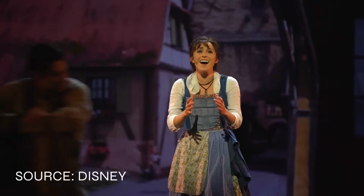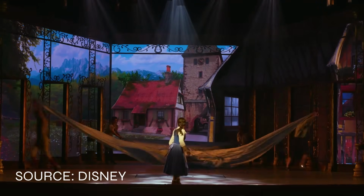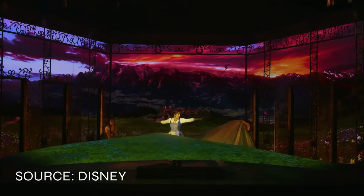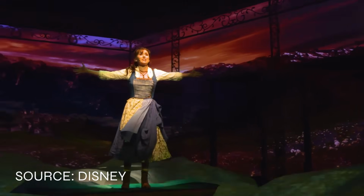So usually for 3 nights during a cruise, there will be a stage show that is like a mini Broadway show. And I even hesitate to use the word mini sometimes, because the shows are like an hour plus. And so it kind of feels like you're at a real, full-length Broadway show almost.